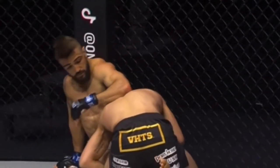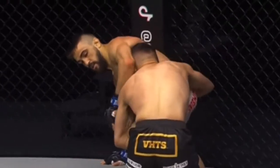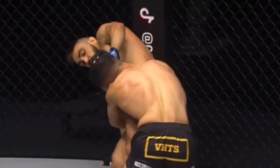Yep, that's exactly what he did. See how he's triangled the legs right there? Now Troy Worthen's got to slide those legs out between the legs of Kamikubo and work his way back up to his feet. Now you can see him start pushing on the head, create a little bit of space.